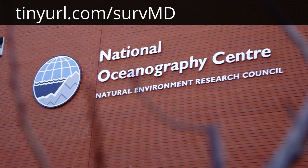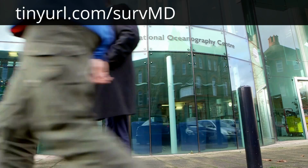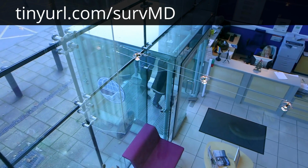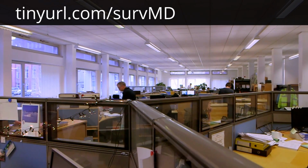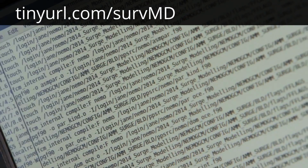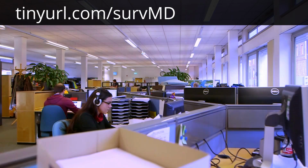My team has made new findings on how storm surges interact with tides, and we found that any storm surge can coincide with any tide. From this knowledge, we've created extreme sea level estimates for the entire UK coastline for coastal defence design.